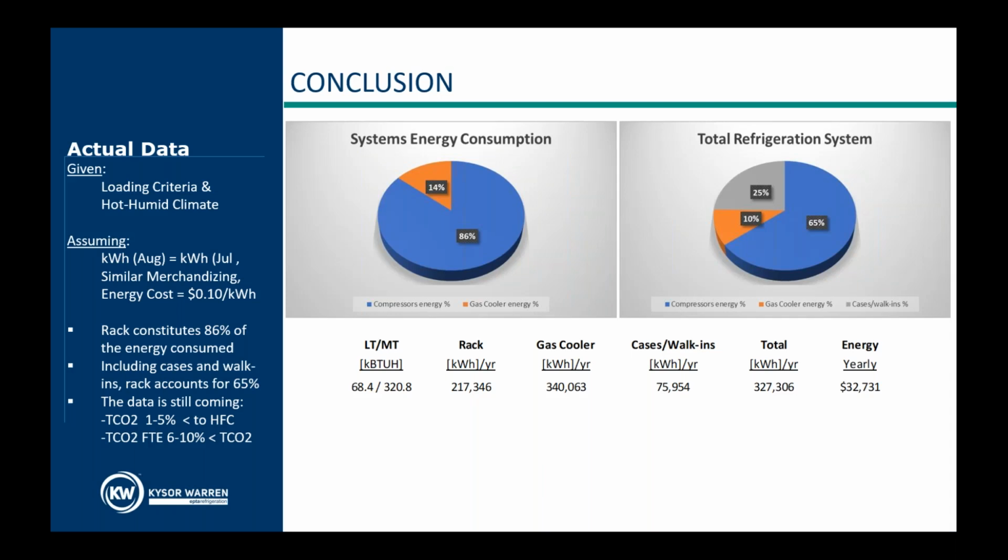This should be scalable, however. So if you have a load that is 120,000 low temp and 650,000 medium temp, then you should expect roughly double these energy costs. Now, obviously, not every store sees the same amount of shoppers and traffic, and more favorable climate conditions yield better energy numbers. But this is just some basic data for one site that we saw in the hot and humid zone.